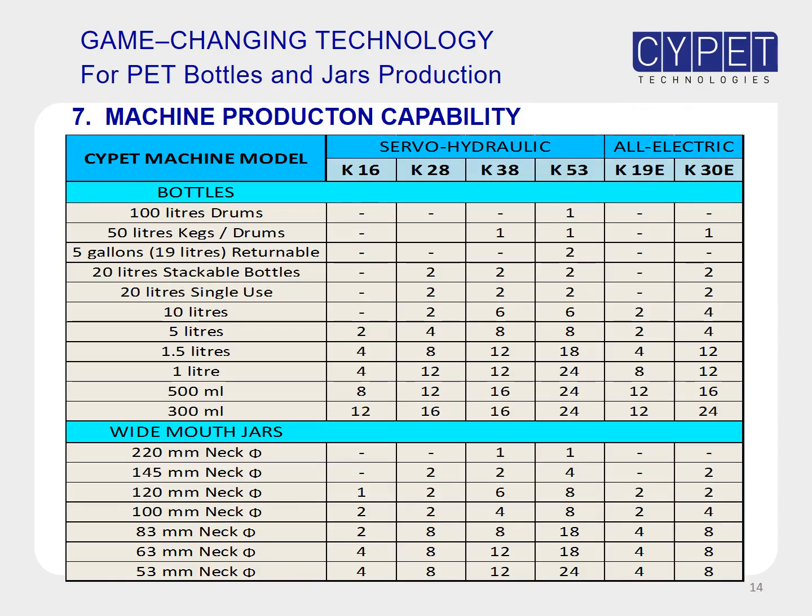This table illustrates the production capabilities of the CYPET system. Some production examples of the servo-hydraulic machine model K28 are large bottles and jars with 2 cavities, medium-sized bottles, and 83 mm neck diameter jars with 8 cavities. Small bottles up to 300 ml can be produced on the K28 with 16 cavities.